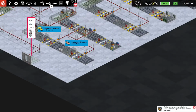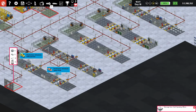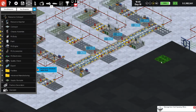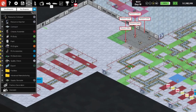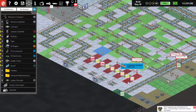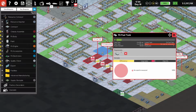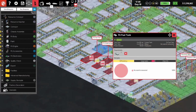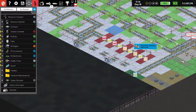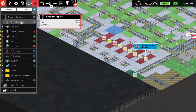Oh, actually, we need to do some other stuff too. We need to actually turn you guys off. Well, you're not connected anyway, so you're not going anywhere. We're going to put conveyors in, and we're going to put conveyors in this one first, because you're going to be... now what are you doing? No route to resources. Oh dear. I'm in trouble. I need to get some production up so I can keep this thing humming along.